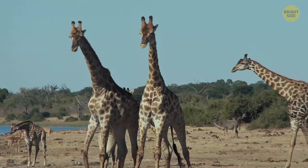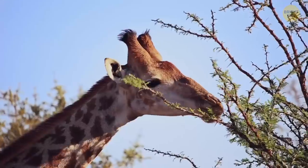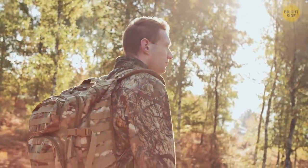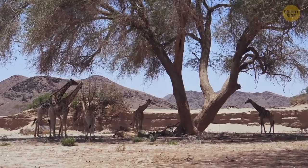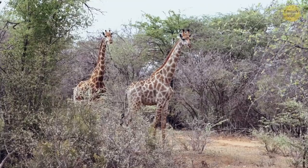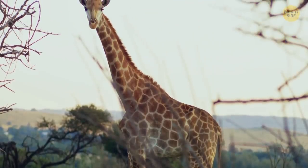While we're on the topic of giraffes, these animals sleep much more than 30 minutes a day, but probably not as much as you do. Their sleeping pattern is quite typical. After researchers monitored a herd of giraffes, they found out they slept at night and took short naps in the afternoon. In total, each giraffe had around 5 hours of sleep every day. Oh, and by the way, a herd of these guys is actually known as a tower of giraffes. Makes sense with the long necks.